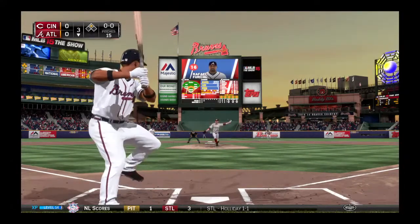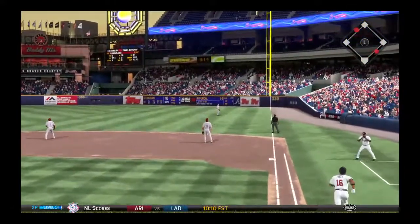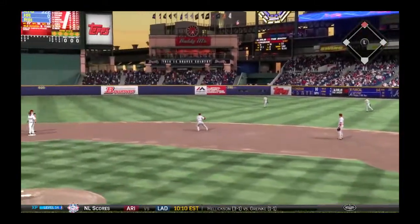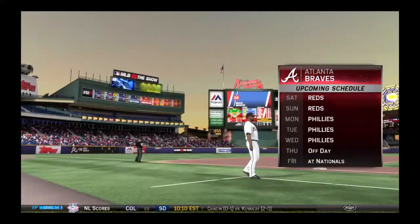Now the first pitch. And this is in the air to straightaway right. We'll see if it's enough to get that runner to third. Bruce has to come in a few steps, but he has it for out number 1. And the runner, not tagging, will retreat to second base.